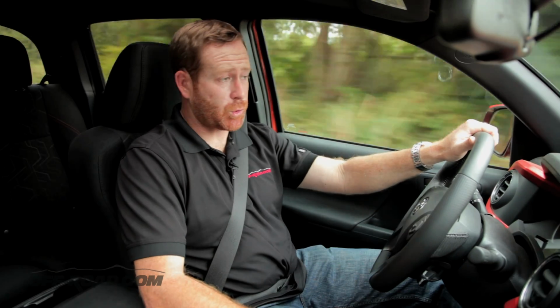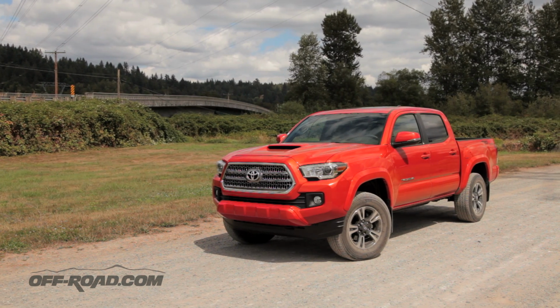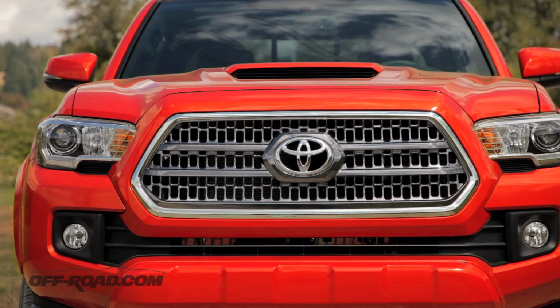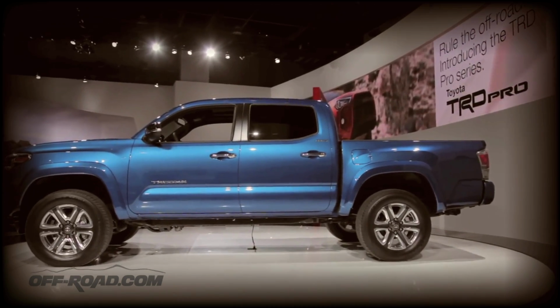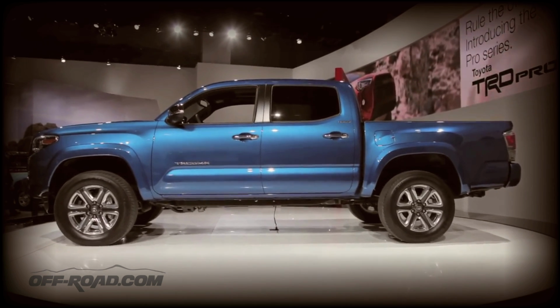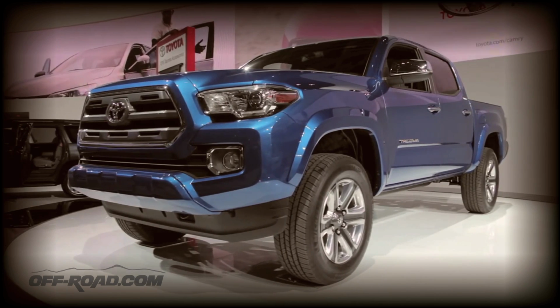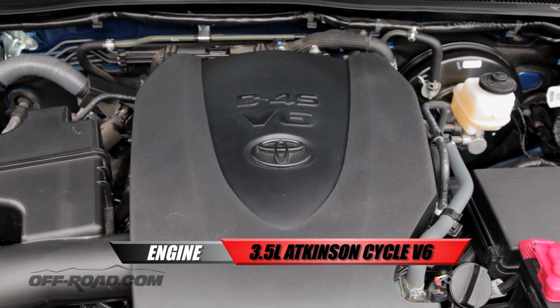The second generation Tacoma has been a huge success for Toyota, but it clearly is long overdue for an update. But with GMC and Chevy both re-entering with the new Colorado and Canyon last year, 2016 is a year that Toyota decided that Tacoma needed updating. We had our first look at the new Tacoma at the Detroit Auto Show earlier this year. And one of the biggest changes to the 2016 version is the subtraction of the 4-liter V6 and the addition of a new 3.5-liter Atkinson cycle V6.